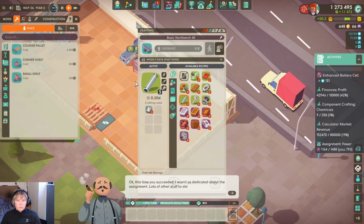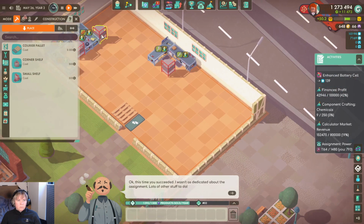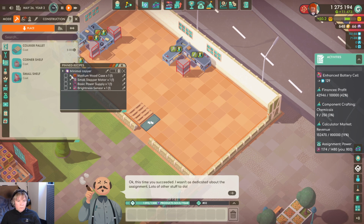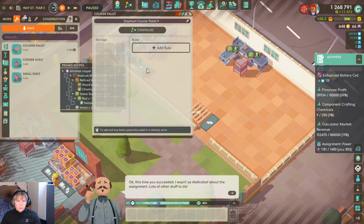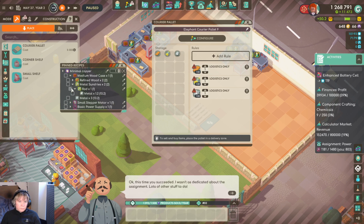I'm gonna set up a courier zone to pack all this in. So if we go back, oh, where did my blueprint disappear? There we go. Oh, it disappeared down here. Okay, so for this case, we basically need to bring in wood. We need to bring in chemicals. We need to bring in metal. So those are the requirements for that. Okay.